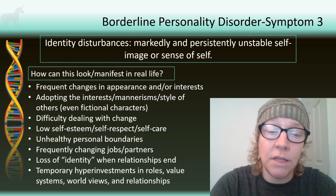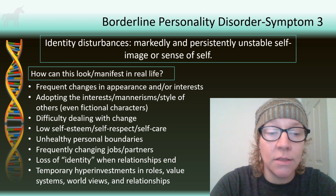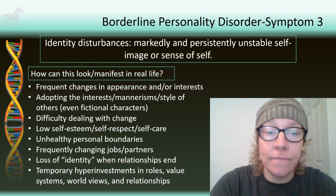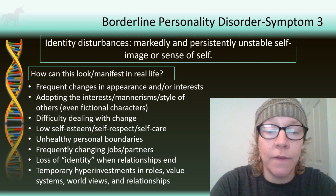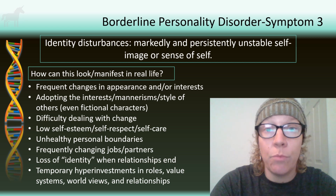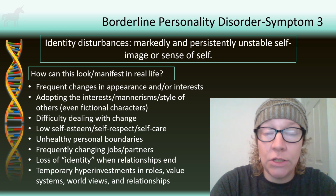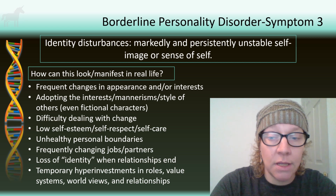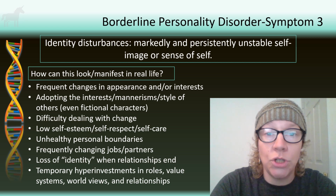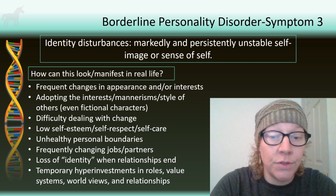Another side effect of it is low self-esteem, low amounts of self-respect, and low amounts of self-care. And that might translate into things like unhealthy personal boundaries, or maybe getting mixed up in people who aren't good for you again might come into play there. So working on self-care, self-respect, and self-love to increase self-esteem is very important if you have a borderline personality diagnosis. It might translate into frequently changing jobs or frequently changing romantic partners. Again, if you're not certain who you are, it's very difficult to understand who you are in relation to your job or others around you. And so this can cause a lot of impulsivity and frequent changes in important life things like where you work or who you surround yourself with.